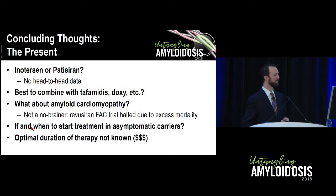And so to wrap up, I think it's helpful to think about where we are now and where we're going with all of this, and that this is really a tremendously exciting time for amyloidosis in general, and specifically TTR amyloid, because until now we've really had almost nothing. These are the first two drugs that have been approved here in the United States for treating TTR amyloidosis. But the question is, how do we translate this clinically at this point?